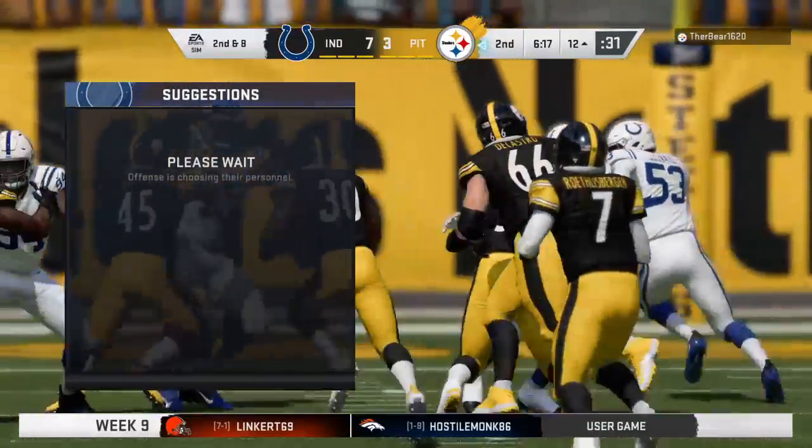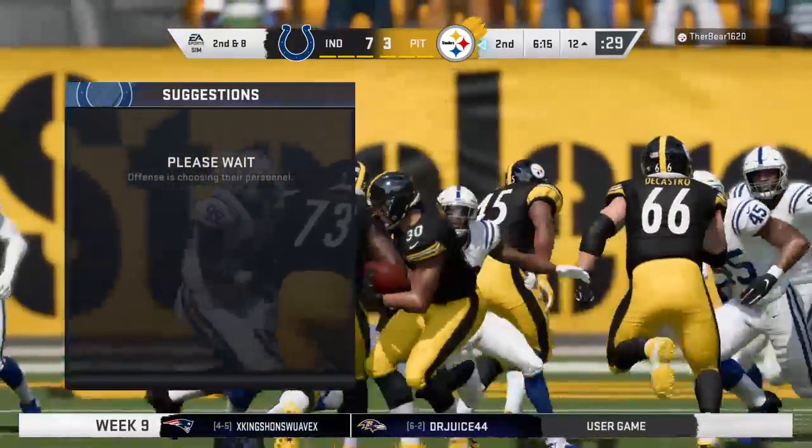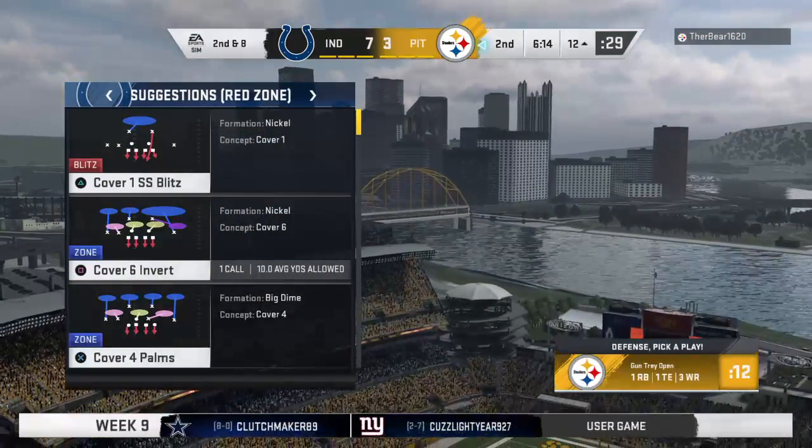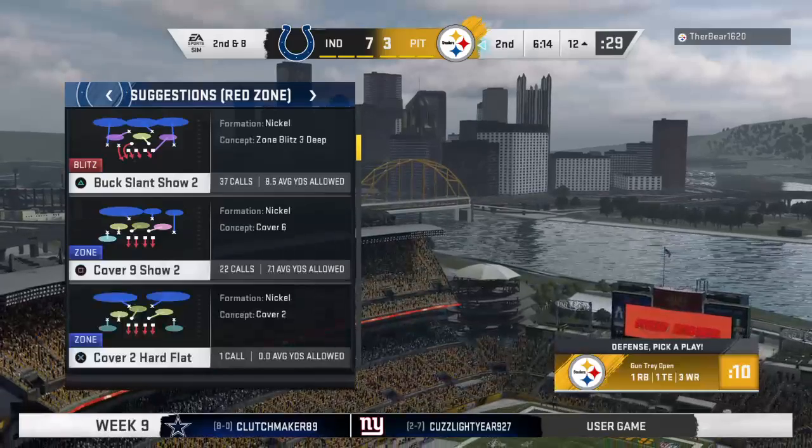Well, they didn't get a whole lot out of that one, but I think you've got to continue to try and run and keep the defense honest. You mean or else they'll just sit back and dare you to throw it on every down? Yeah, you get your quarterback hit a lot that way, too.